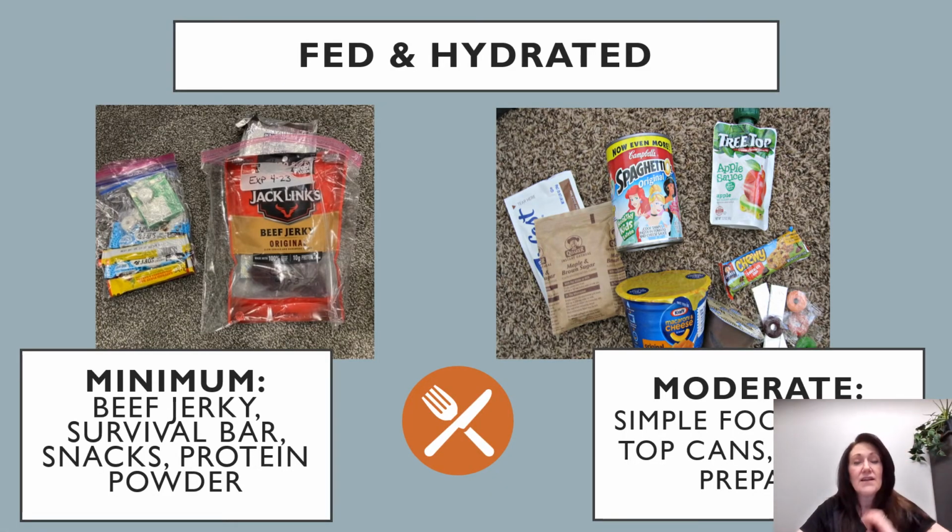So staying fed and hydrated, we're going to talk about food. Like I said, you could go minimum. I'm working on using a fanny pack. I'm going to use beef jerky and a survival bar. I don't know if you can see behind that bag of beef jerky, there's one of those marine bars, lifeboat bars, that taste like a sugar cookie. It's like a brick, and you just break off a piece every day and eat that. You could go minimal like that: just beef jerky, survival bar, snacks, protein powder, and that's it. Or you could go moderate. This on the right is what a lot of emergency kits look like.